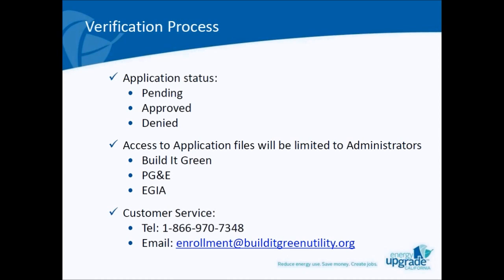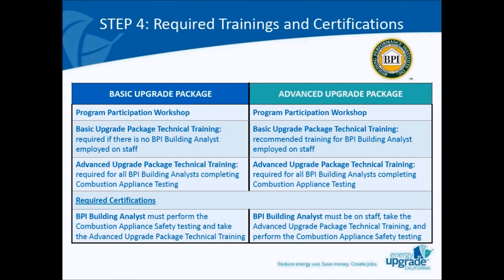Contractor Services can be reached at this customer service telephone number at the bottom. They can be contacted for questions regarding the enrollment process, but they also have an email address, enrollment@builditgreenutility.org. They're pretty responsive. I think they have high volume during lunchtime, but typically responses are sent within 24 hours.